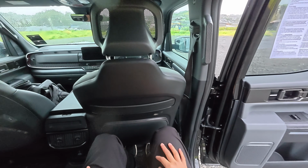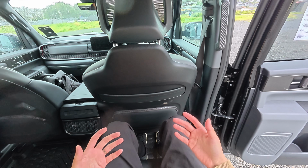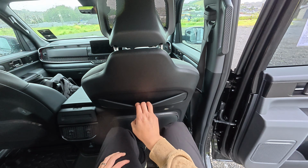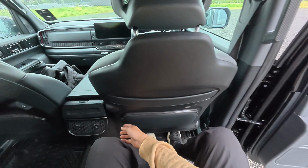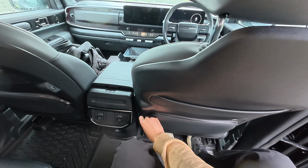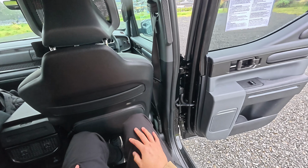So no issue for me. This feels quite spacious compared to some medium-sized utes on the market for sure, so nice. You get some pockets over here for your phones or small storage, and you do also get this zipper bag, which is quite cool, but they are only available on the higher trim, of course.